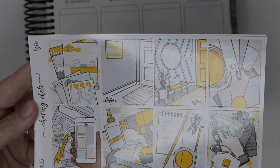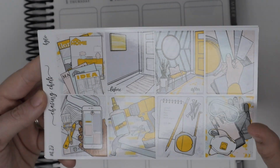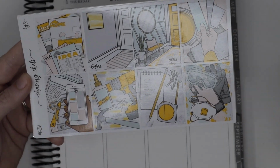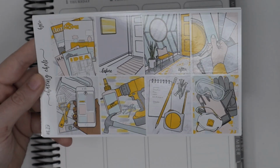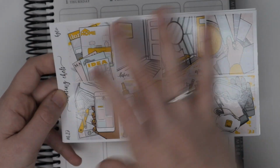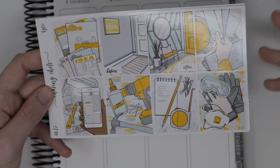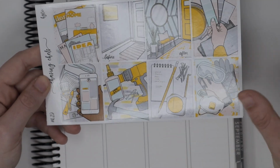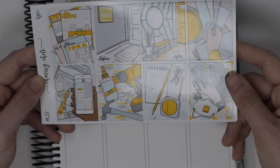I called it HGTV because I probably watched more episodes of HGTV in my lifetime than most average people. It's just my mom loved that show, so we watch it together, and this is just very quintessential HGTV. And this is basically, I feel like, what my life has been looking like and what it's going to look like for the next month.